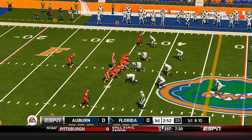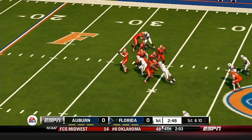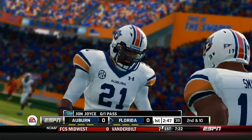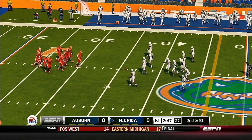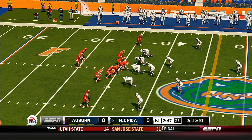Come on, D. 24's on the ball. 24. It's a bad play overall by the offense. The quarterback's doing everything he can to be able to make the play work and try to execute. The problem is the offensive line did not do a good job protecting him. They're very fortunate that ball wasn't intercepted.